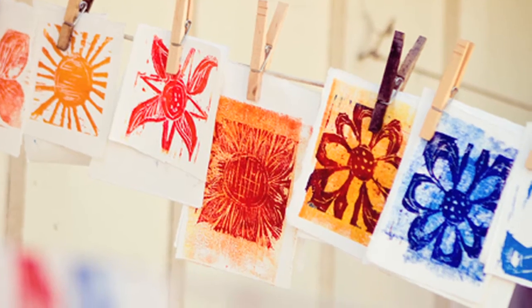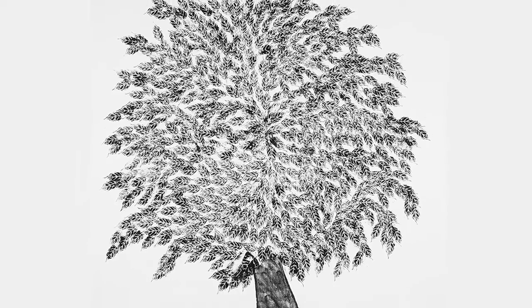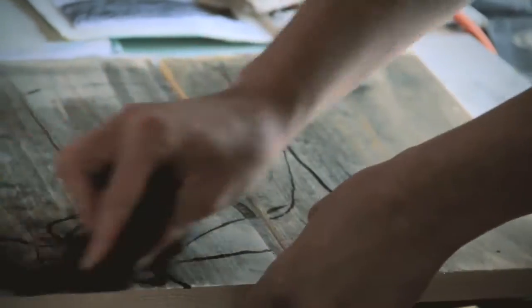I feel very strongly about this project and the importance that trees have on our environment, especially in the city. Trees have always been a very important part of my work.